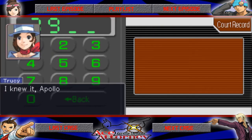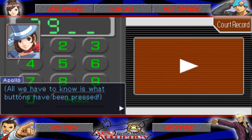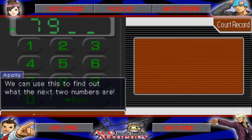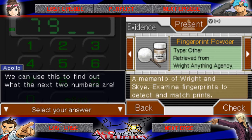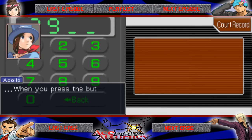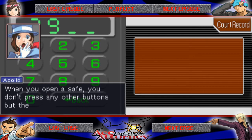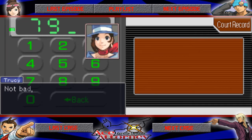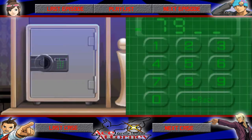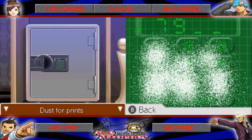Now, if you remember correctly, we have something that can detect fingerprints. I knew it, Apollo. What is it? Well, all we have to do now is find out which buttons have been pressed. We can use this to find out what the next 2 numbers are. Oh, no, we can't use the phone. We want to present this. When you press the buttons, you have to touch them with your finger, right? It would leave a print. When you open a safe, you don't press any other numbers but the right ones, right? So if we can find the buttons with the fingerprints, we'll have the safe code. Not bad, Apollo.